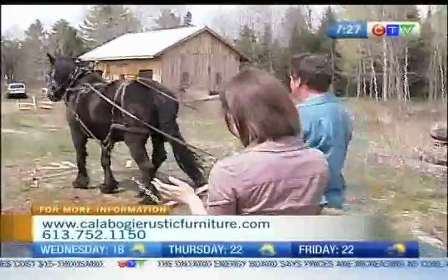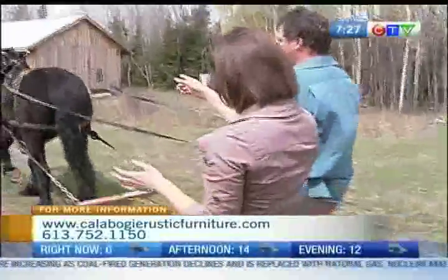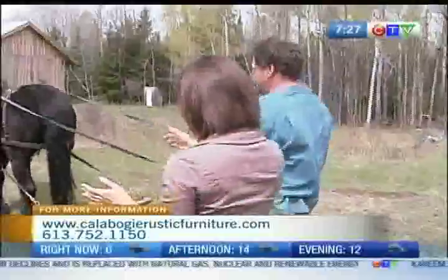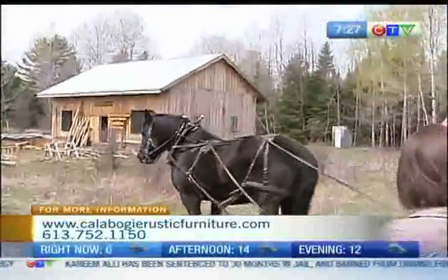But you're obviously a pretty advanced framer, because you said that you actually tore down and rebuilt this entire barn here, right? Yeah, this was an old barn that used to be over on the other side of Calabogie that we disassembled and moved over here and then reassembled it all.